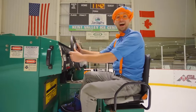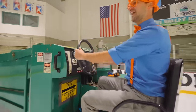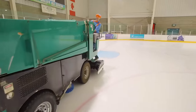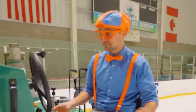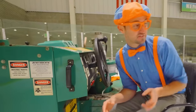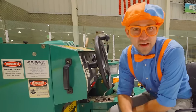Whoa! I love driving the Zamboni. What a cool machine. Whoa! Wow, that was so much fun driving the Zamboni. And also, I had so much fun riding behind the Zamboni. That was awesome. But we didn't find the clue yet.